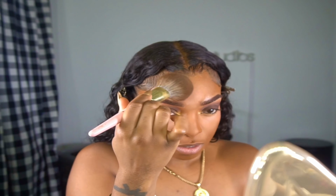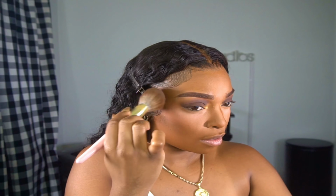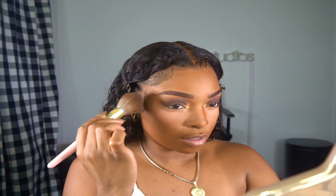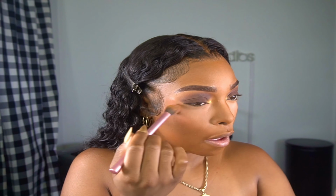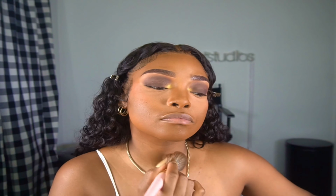So later on, to buff this out or to kind of bring everything together, I'm gonna use that same powder brush, but I'm just gonna use a mineral powder, which is a micro smoothing powder from Sephora, and I'm just going to basically go all over my face. I am getting ahead of myself, but here I'm just basically dusting off that extra powder because I did bake a little, and I'm just taking the powder brush and kind of smoothing my face.